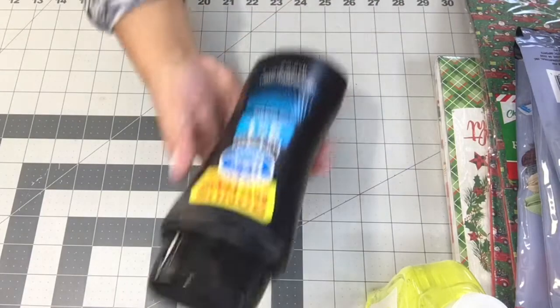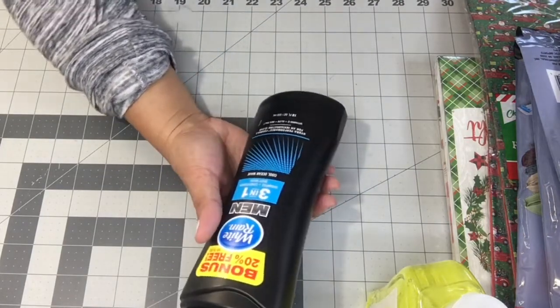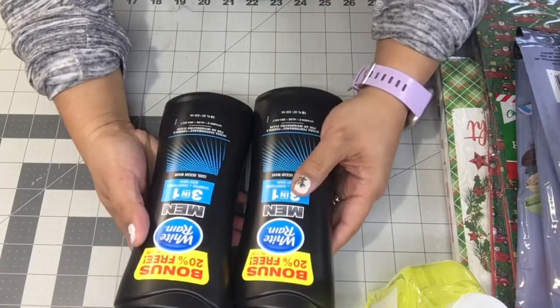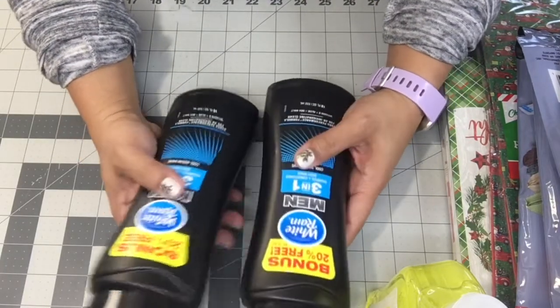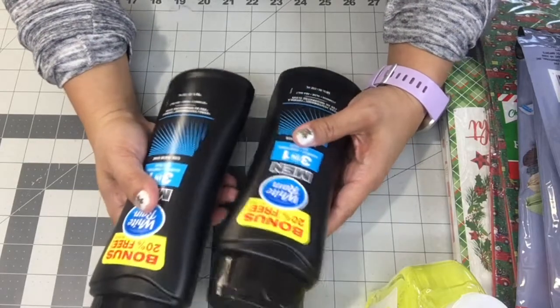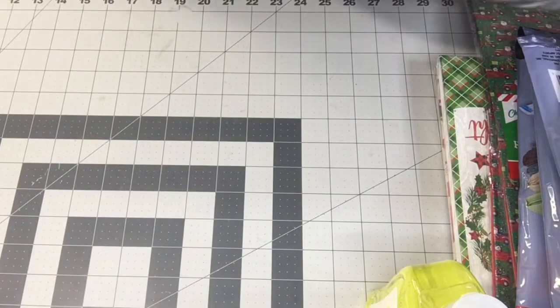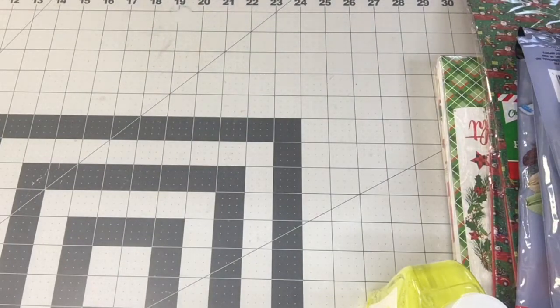I also grabbed some White Rain 3-in-1 for my son, and this is a large size. This is 18 fluid ounces, so I grabbed 2 of those for him, and he likes these. He likes this all-in-one, so he doesn't have to mess with soap and shampoo. So I got him those.